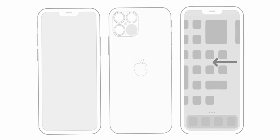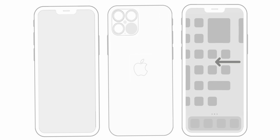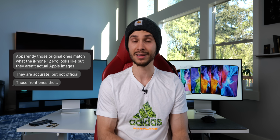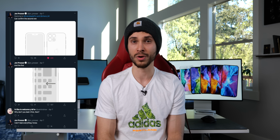It could be something that Apple does, and apparently this was found in iOS 14, but it's not an Apple image. It's just a placeholder, or so we hear. Max Weinbach says don't get too excited about it, even though it may have been in iOS 14, and by the way, that was confirmed by John Prosser. He was able to confirm those files and share them without a watermark, so they were there. It doesn't mean that it's the design of the iPhone 12 Pro. Could have been just a placeholder made by an intern.